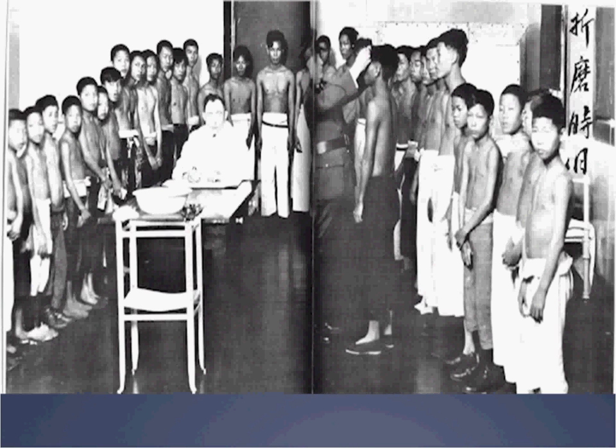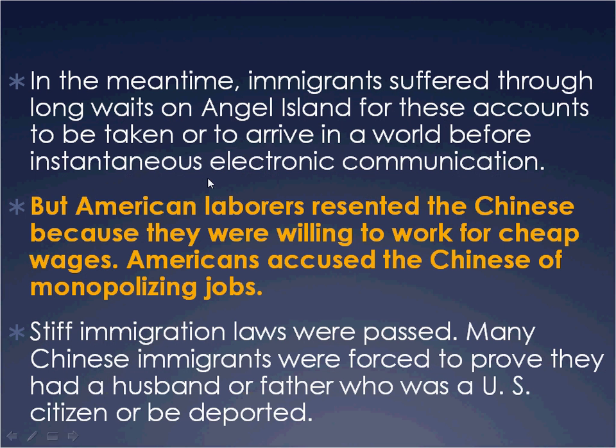Here we can see different Chinese immigrants being processed for their medical exam, and again, you can see the inspector here with the button hook rolling back those eyelids to check for trachoma. You can see another doctor here performing possibly some other tests with those objects in front of them as well. So we can see that as immigrants had to wait on Angel Island, they would have to suffer from long and painstaking waits.